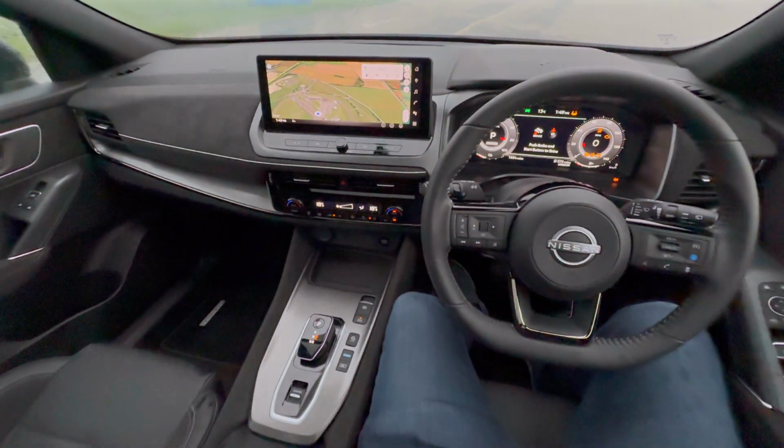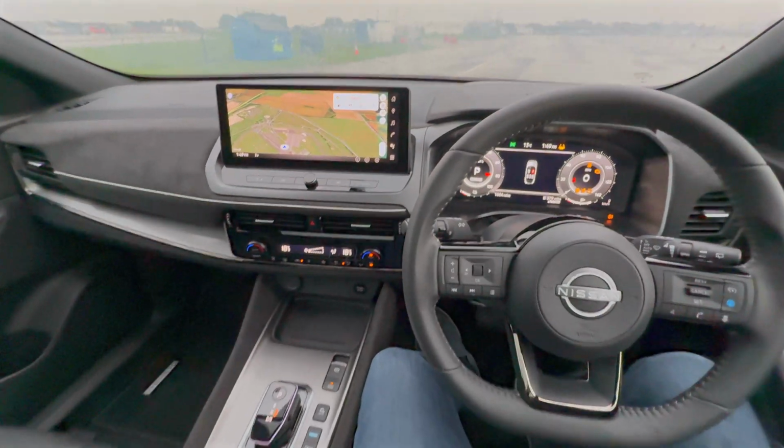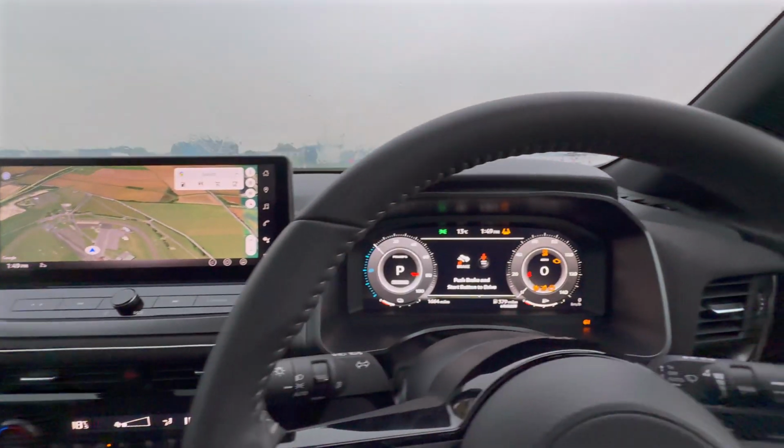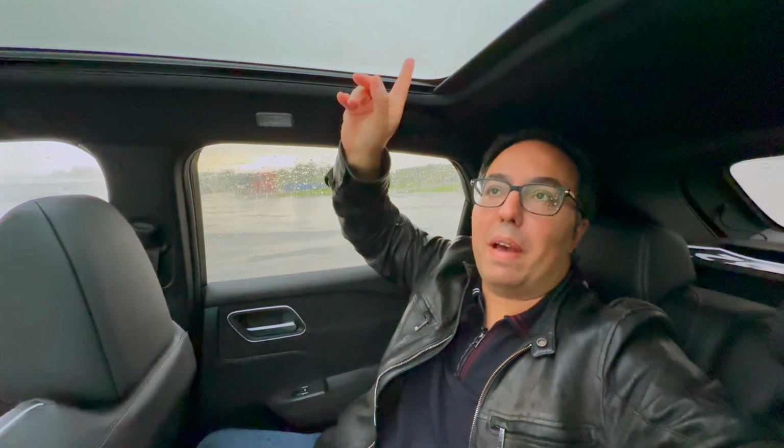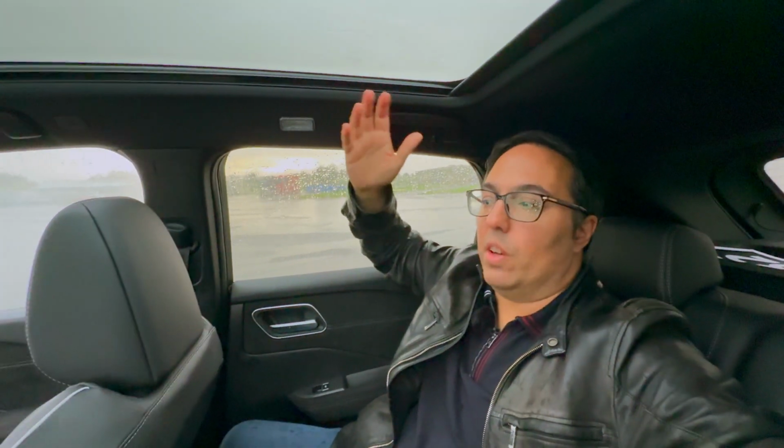And all right, let's check out the space in the back, but I'm impressed with the front, the quality, the size of the screen, the infotainment, really, really cool. As you can probably see, I've got plenty of space above my head. My knees are okay. And again, this panoramic roof really brings the light in, even though it's a horrible day today that you can see.